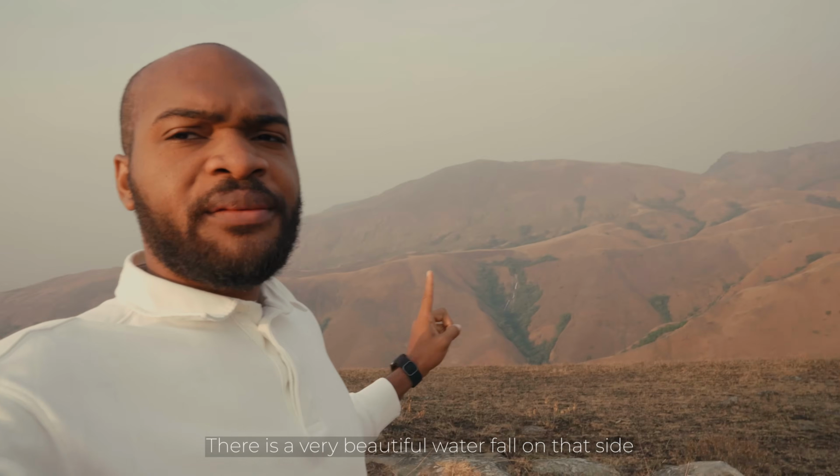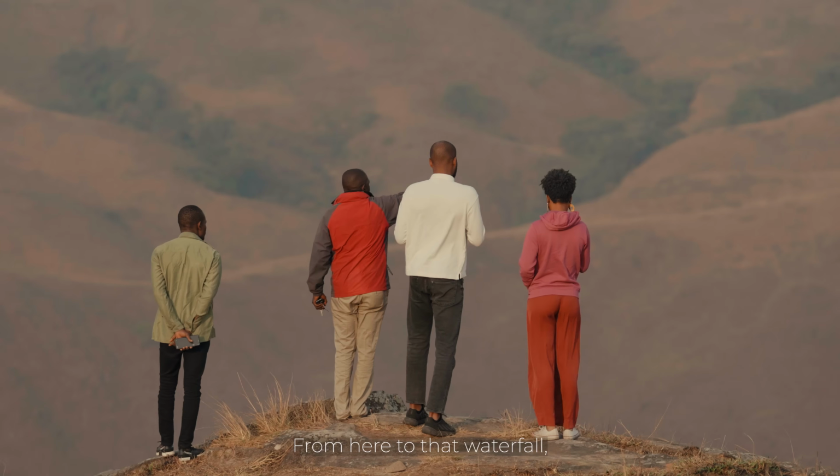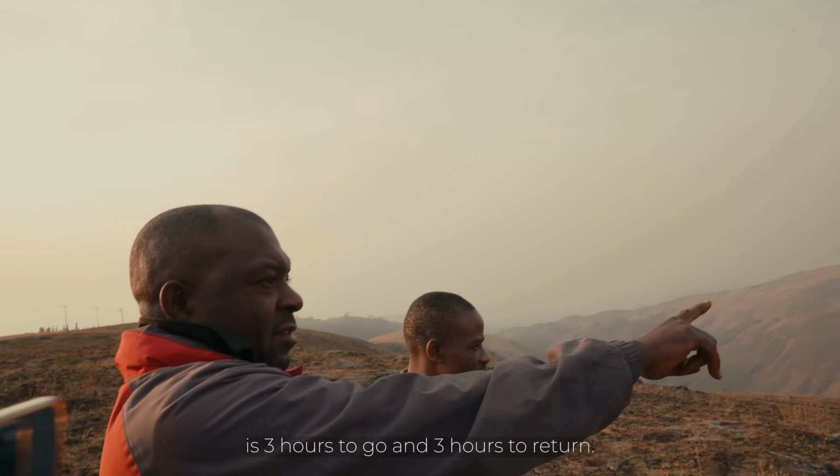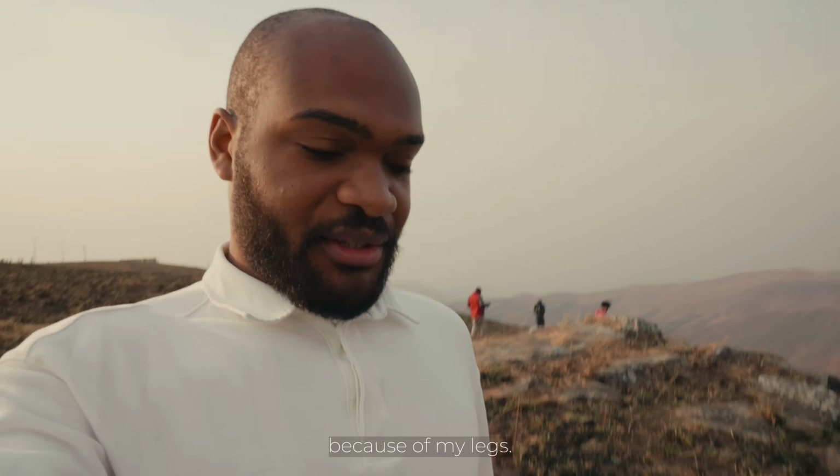There's a very beautiful waterfall on that side of the mountain, but we can't get there. From here to that waterfall, it's 3 hours going, 3 hours coming back. Wow, that one is definitely out of the question because of my legs.